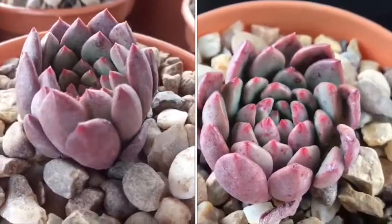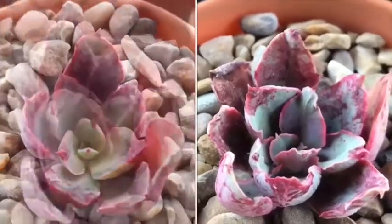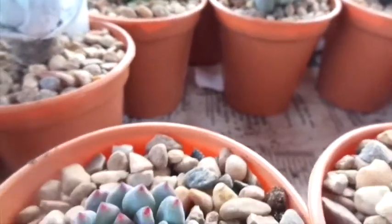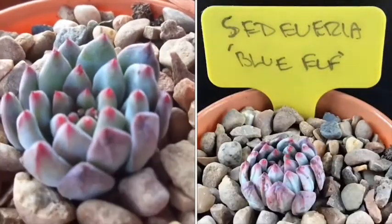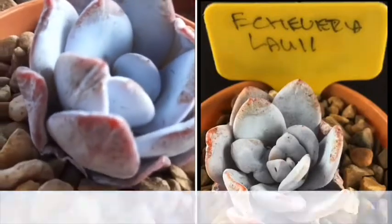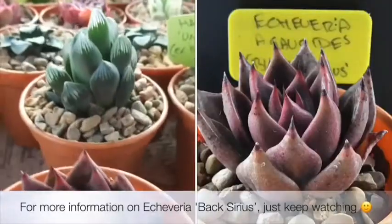Graptoveria Bashful. And then there was the painted frills, the crenulate or semi-crenulate, and also a Sediveria here, which is a cultivar called Blue Elf. And then a well-known and very choice species discovered by Alfred Lau. This is Echeveria lauii. You can see, amazing. And then we had the Echeveria Black Sirius.